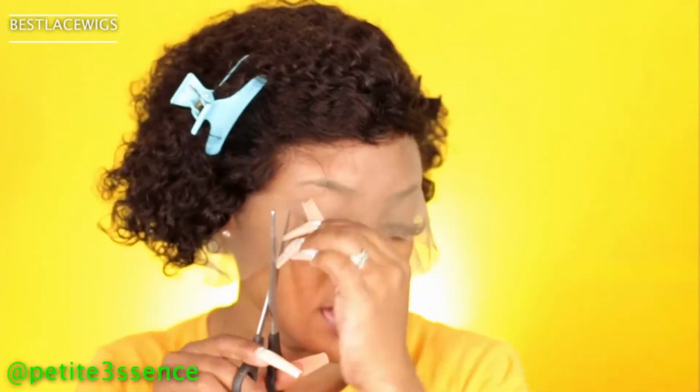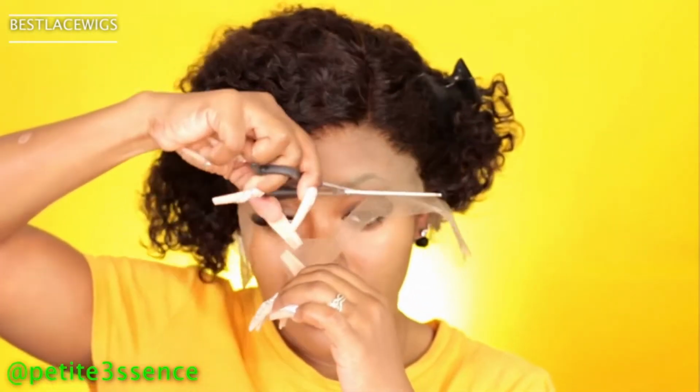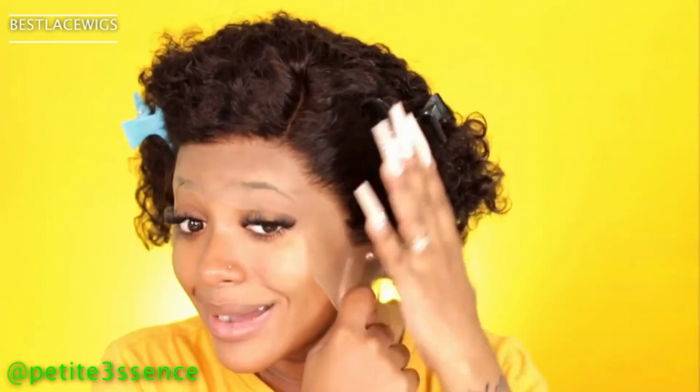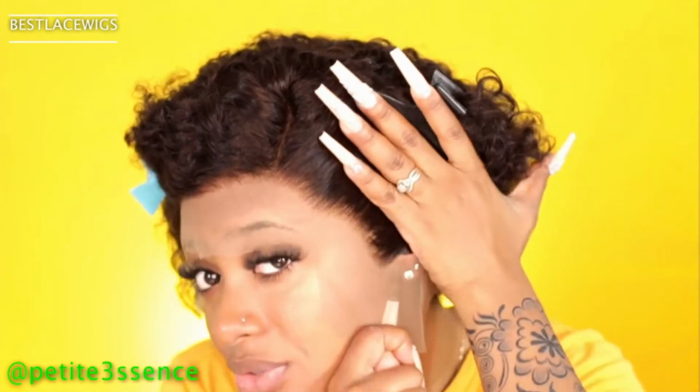This is very full, so I'm gonna go ahead and cut away some of this from over my eyes because it's uncomfortable, and I'm just gonna proceed to start breaking this down. It looks so good though, like the hairline looks really good.